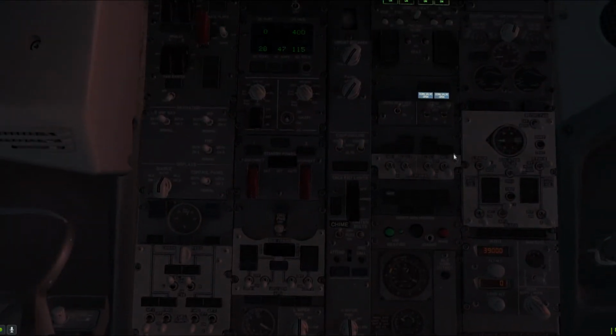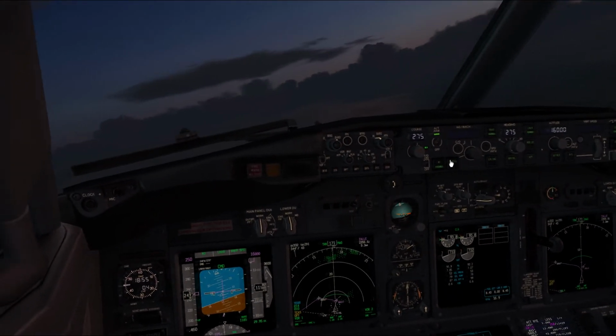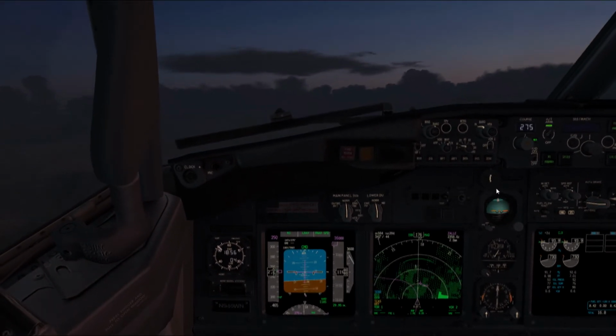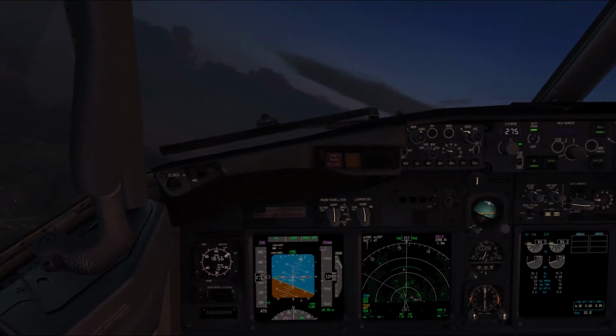Giant 782, Atlanta. Go ahead. Giant 782, Atlanta approach, you can expect a visual at 27 left, fly heading 120. Expecting a visual 27 left, fly heading 120, 782 Heavy.